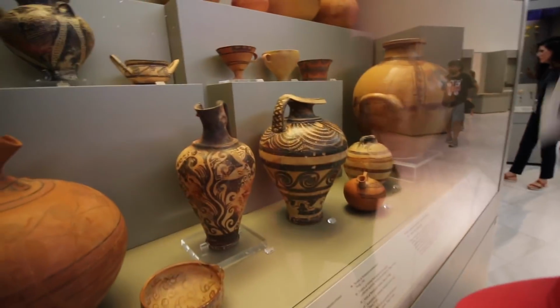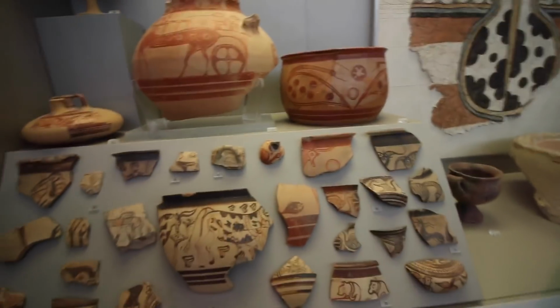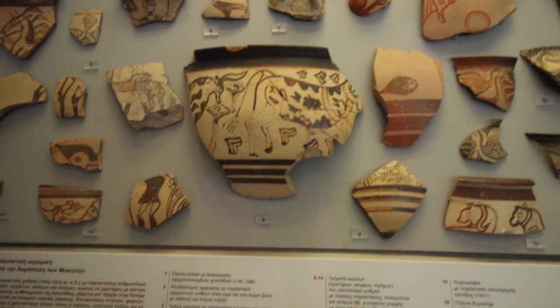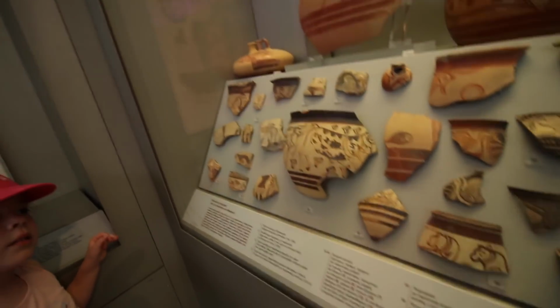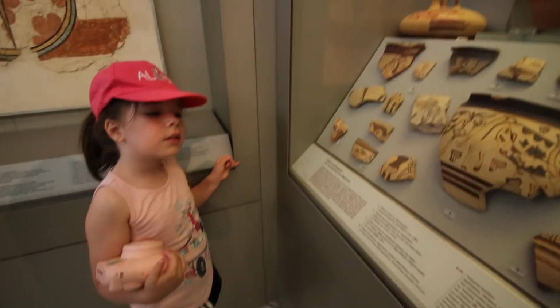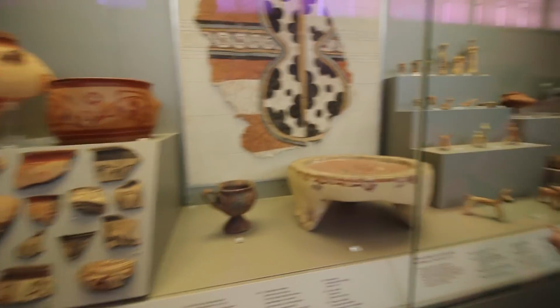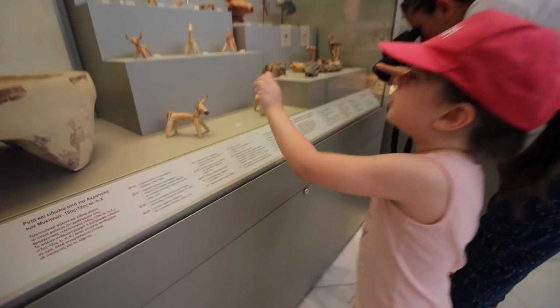Pottery is a whole study in itself. This is really beautiful stuff, honestly. It's cracked because it's really old, and pottery is not something that is meant to last for a long time. That's why people use metals, gold, silver, and other metals, because they last longer. Daddy, look at that. Yeah, I see it. Oh, it's so pretty though. Let's follow Mom, Ava.